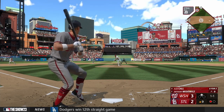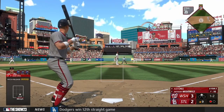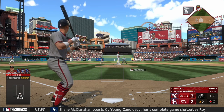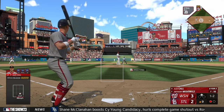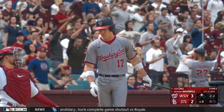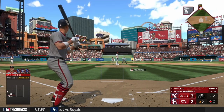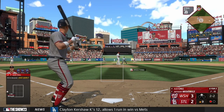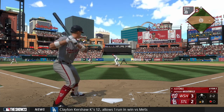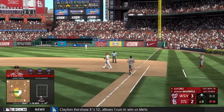And now Alex Call. And that's in for a strike. Crowd locked in right now. One-run game here in the ninth. And it's even up. Runner leads away at second. And right back to the mound. Gathers and throws to first.